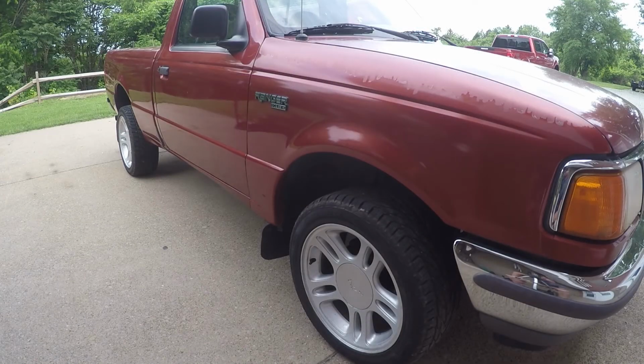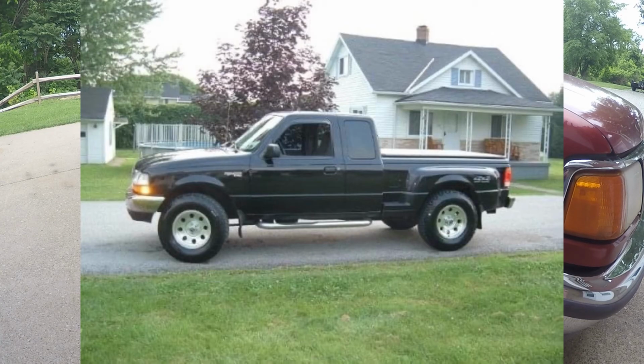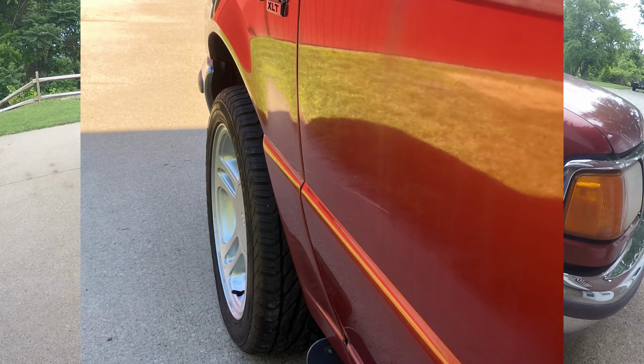The second reason I bought this truck was just I kind of wanted to mess around with one of these. I've actually had two other Rangers and a Ford Explorer in the past, but all three of those were four-wheel drives and had some sort of lift or bigger tires on them. And I've never actually messed with a two-wheel drive. This one is two-wheel drive. So I decided I wanted to get sort of a dual-purpose vehicle, a gas-saving vehicle, and something that I could have a little fun with at the same time. So we'll go ahead and talk about the issues the truck has first.